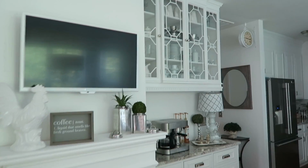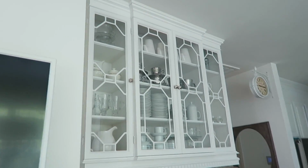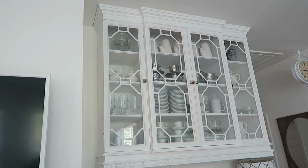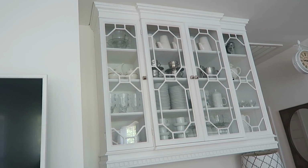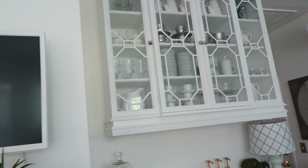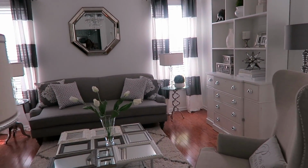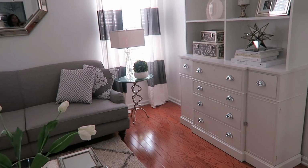Now, what this build actually consists of is that brown cabinet you saw in the beginning of the video. It was a china cabinet we bought off Craigslist. We used the top half in our kitchen over our coffee bar. We painted it white, and we put our coffee mugs and things in there. And then the bottom half, which is actually a mini secretarial desk, I'm going to use for my calligraphy desk.